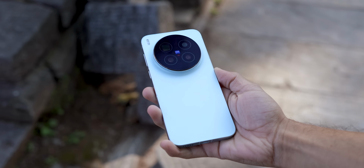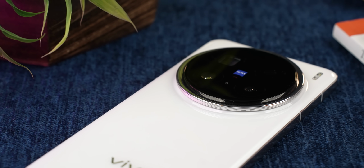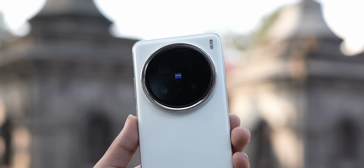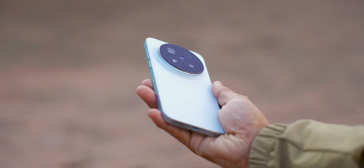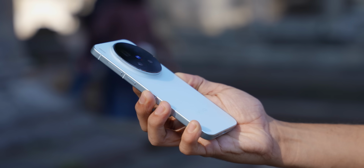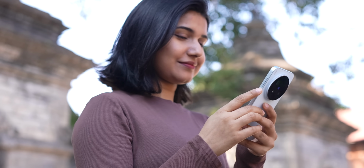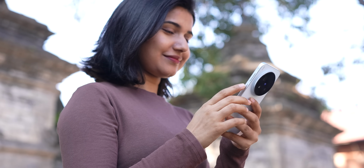Surprisingly, the phone actually feels more ergonomic this time. I remember the Vivo X200 Pro felt extremely top heavy, but with the X300 Pro, Vivo has made this better. It still feels slightly top heavy, mainly because of this large camera module, but overall it sits better in the hand and feels more comfortable to use.